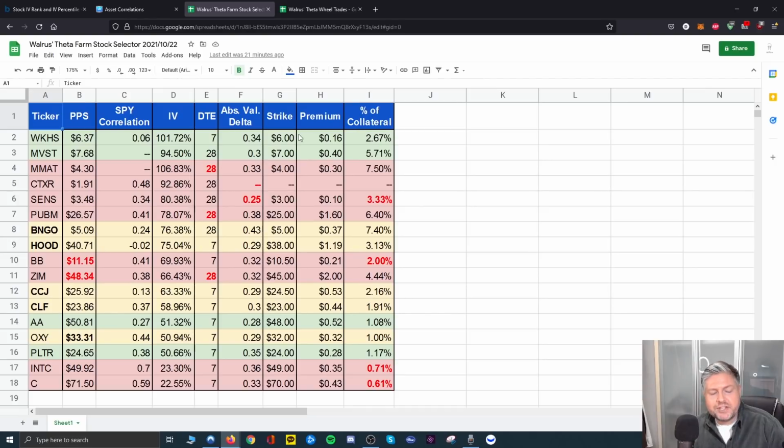Now, to get this percent of collateral, $16, $600, the percent of your collateral here is going to be about 2.67. So you can see how I figured all these out. Now, the next thing I did was I color coded based on which ones I like. I did green for the ones I liked, yellow for the ones that I wasn't sure of, and red for the rest of them. Just for visualization and explanation purposes, I marked what I did not like on this sheet in bold.